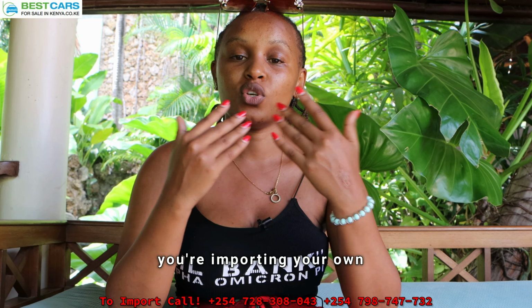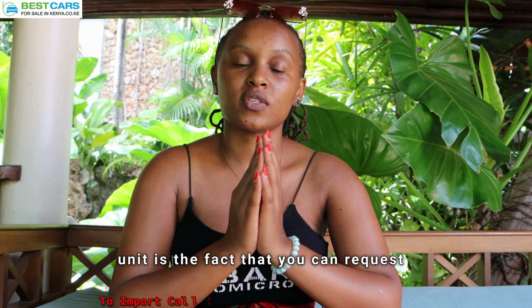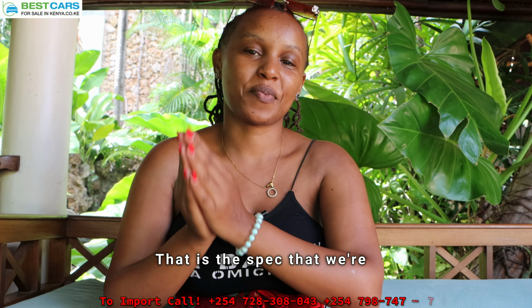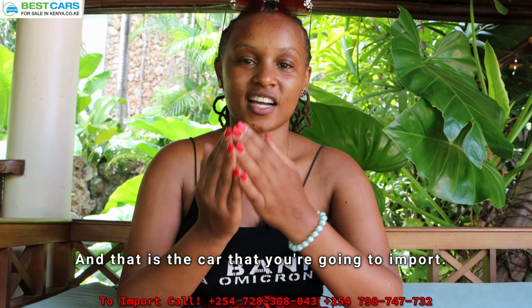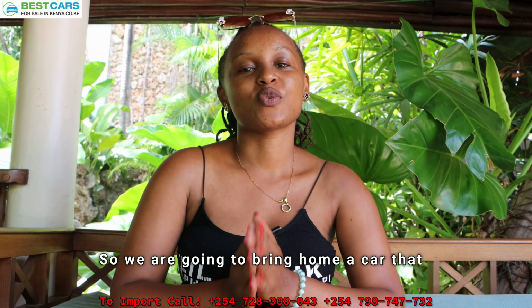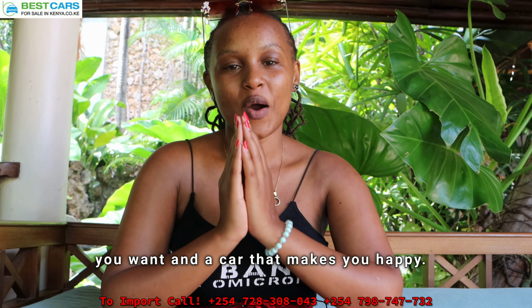The other advantage when you're importing your own unit is that you can request a car that you want down to your last specification. Whichever spec you desire, that is the spec that we're going to check for, and that is the car that you're going to import. Remember, at Best Cars, you are the one importing the car, as we are just facilitating the process. So we are going to bring home a car that you want and a car that makes you happy.